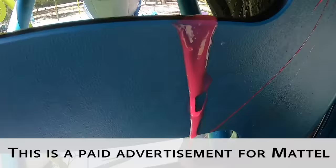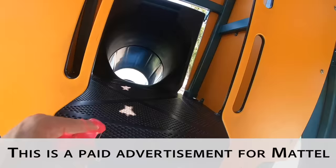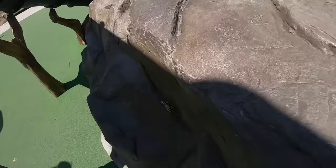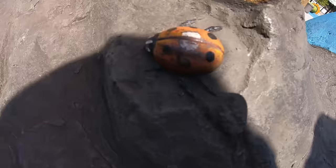Oh, it's oozing down the slide. Well, maybe we should go down this slide then. Oh, bugs. There's bugs on there. There's zombie bugs over there. They're tricking us with the zombie bugs. Oh, look, it's a zombie caterpillar and a zombie ladybug.